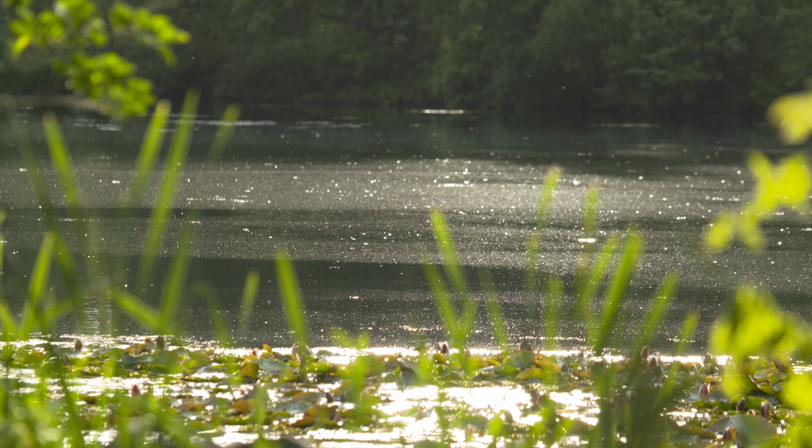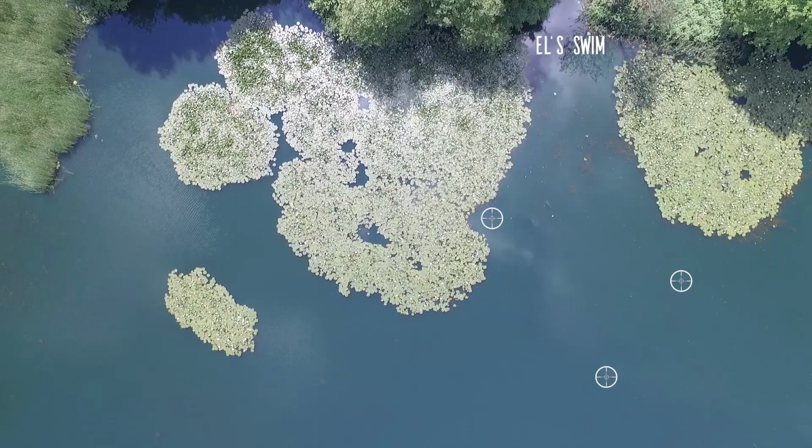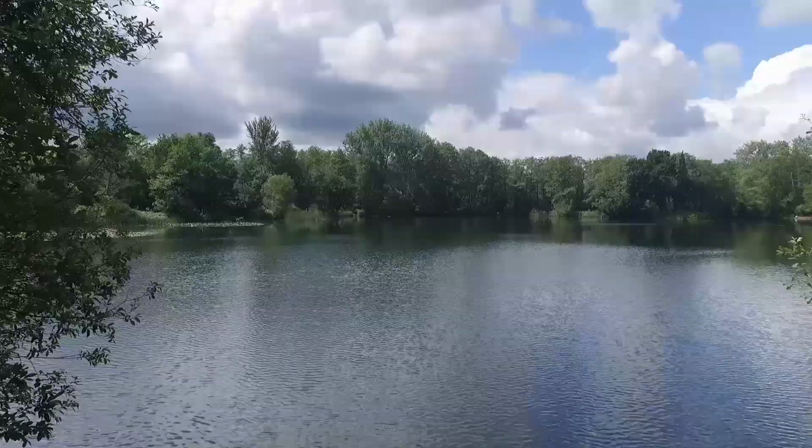The session was now well underway and in a race against the light, we got ourselves sorted. I got the intimate little swim that I wanted between the pads and Dovey set up across the water to my right in a swim which controls the back edge of the lilies and plenty of rather weedy open water.